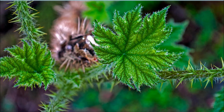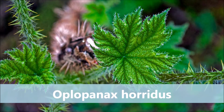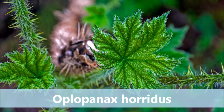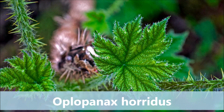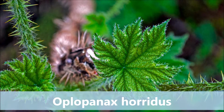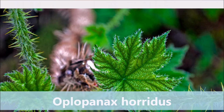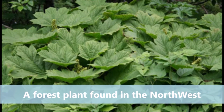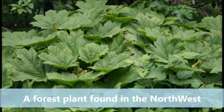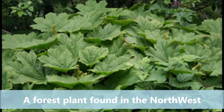Oplopanax horridus is the generic name, genus, and species, otherwise known as Devil's Club. And this is a forest plant found in the northwest of North America.